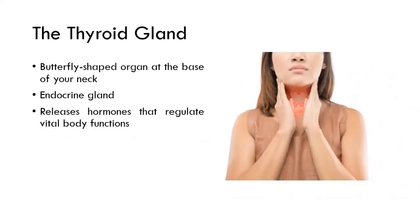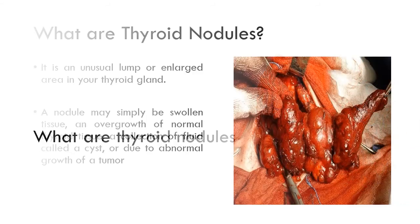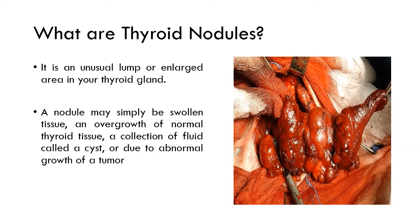The thyroid gland is a butterfly-shaped organ at the base of your neck. It is an endocrine gland whose function is to release hormones that regulate metabolism for vital bodily functions. Thyroid nodules are an unusual lump or enlarged area in your thyroid gland. It may simply be reactive swollen tissue, an overgrowth of normal thyroid tissue, a collection of fluid known as cyst, or an abnormal growth termed as a tumor.